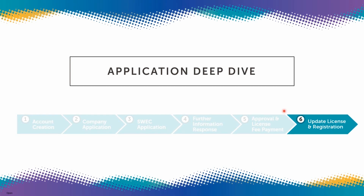Right, so approval and license fee payment is the final step in the overall end-to-end new or renewal application for license registration with Petronas. This is the optional step, updating your license and registration, updating your company or updating your swag. Right? So if let's say you want to update some of your information, then you can do so in this step, update license and registration.